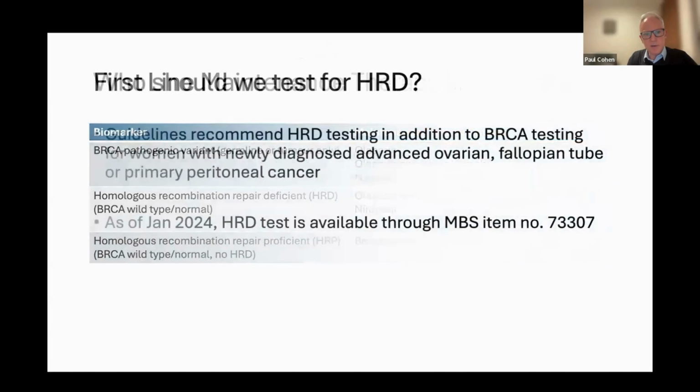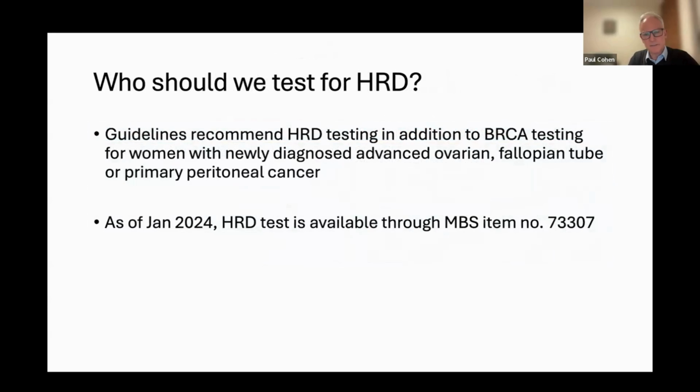So just a final couple of slides now. Who should we test? Well, current guidelines recommend testing for HRD in addition to BRCA testing for all patients with newly diagnosed advanced ovarian, fallopian tube, or primary peritoneal cancer. And as of January this year, HRD testing is available through the MBS.